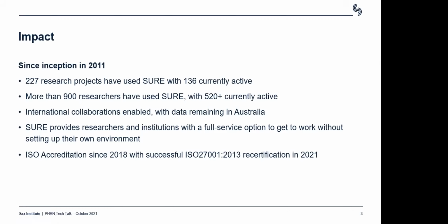That was an involved process, but it's part of our commitment, I guess, to testing ourselves against established and recognised standards for our information security management.